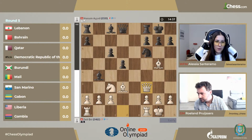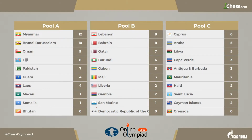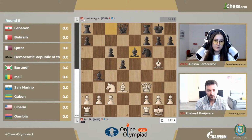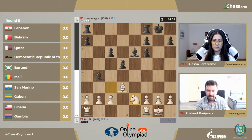So we are now at round five, and I see already a direct encounter: Lebanon against Bahrain. You see, they are both leading with 8 points. So I guess it's definitely the game that we are going to follow. Yeah, that is the most interesting one. As you can see, these are the current number one and number two in the standings. And these two are also on paper the two favorites to qualify for the next division, especially Lebanon. I'm actually inclined to say that Lebanon might be the strongest team out of all the pools.